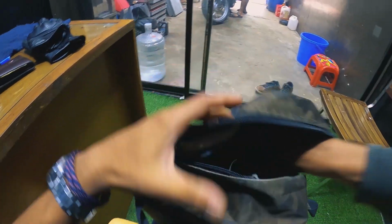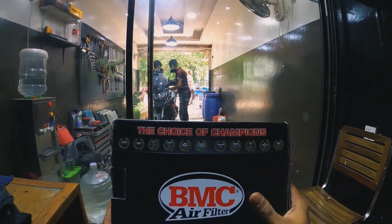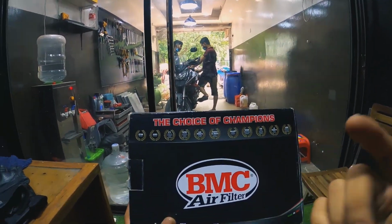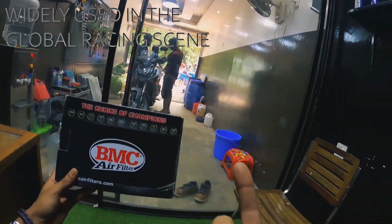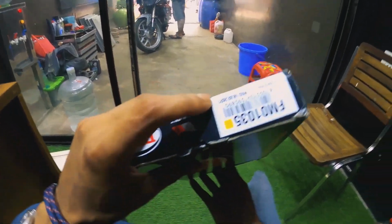Basically, this is the packaging from the BMC air filters. As the packaging mentions, this is the choice of champions. Like, this has been used in a lot of championships, ones like the Le Mans 24 Hours Racing. It's a very prestigious championship. It is the stock air filter for the Yamaha Monster Racing team as well, and it is widely used in Formula 1 too. It comes in a pretty good packaging.